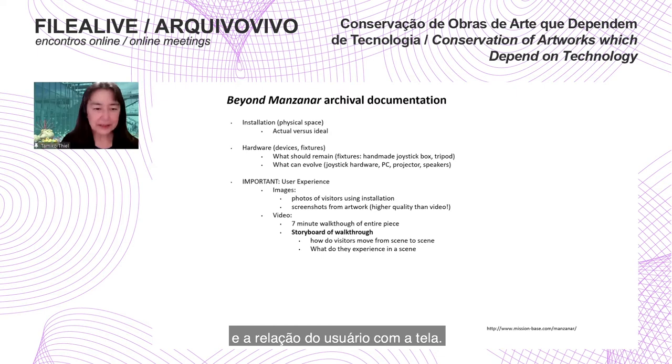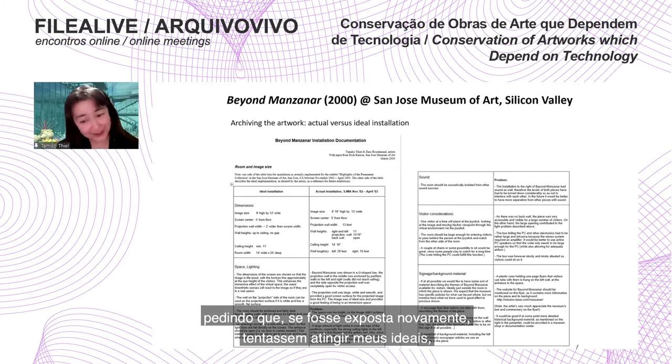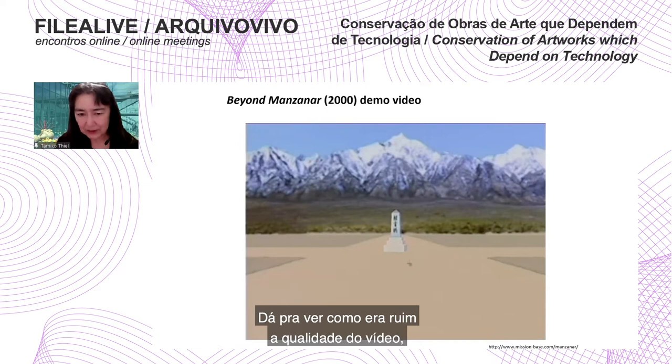And then the other problem was that the videos that I could make at that time, just like this really lousy one you saw of the Connection Machine, were also not very good. So here are the actual pages from my installation description with the actual installation and the ideal installation, saying, if you show it again, please try and meet my ideals and don't take the actual one as the way it has to be. Let's see if I can show you a bit of the video. You see how bad the quality of the video was. It was really fuzzy and foggy, and this was the best recording that I could make at the time.